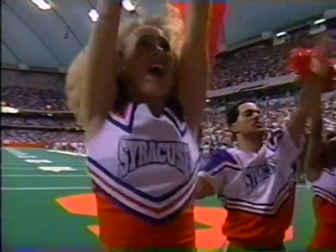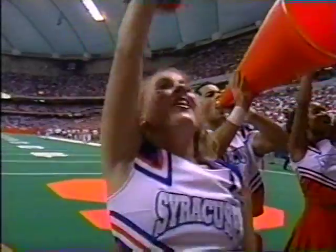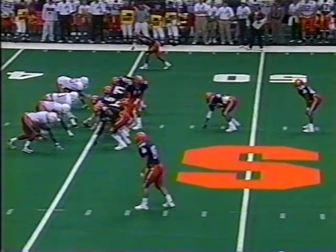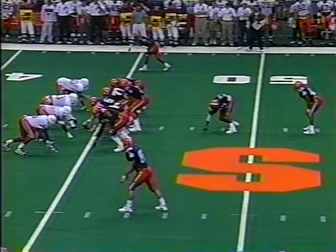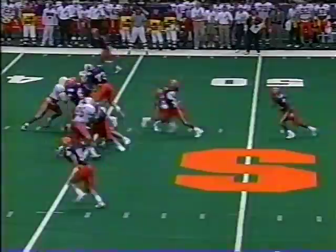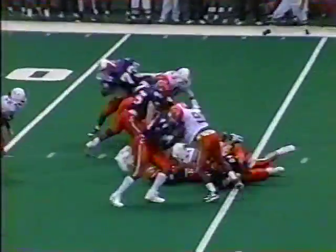That is Costa's 11th interception. But not his fault. Can you imagine a kid who's had 10 knee operations playing football like that? He says, this is the reason I went through all that, to play against the Miamis and the Boston Colleges of the world, who are a big rival of Syracuse. First down from the 45-yard line.